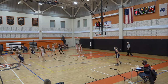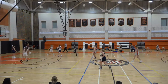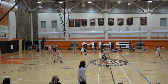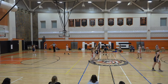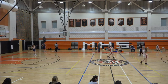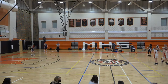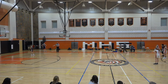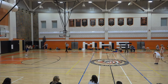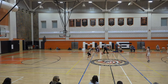Ball comes loose. Mullen's going to hustle for the ball and trying to keep it in. And she couldn't quite keep the foot in. AMSA's going to get the ball. There's communication with the shot clock over whether or not it resets on an out of bounds play. They say that it does. So that's going to be a fresh 30 for AMSA.